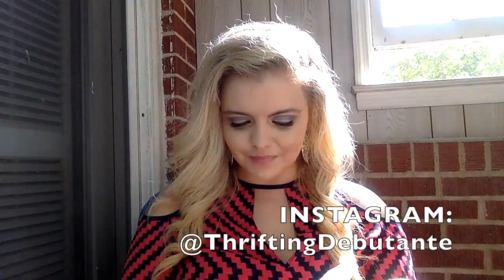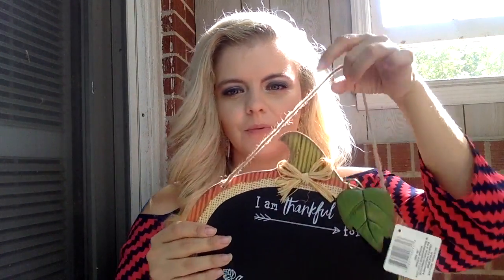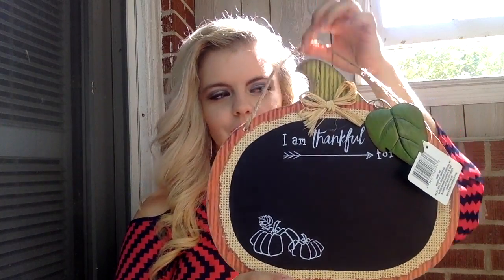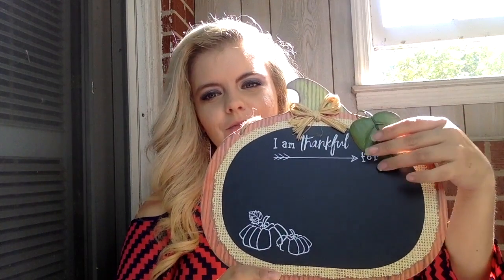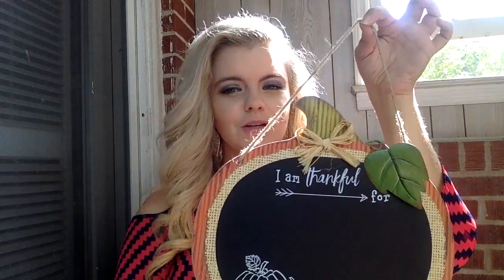First thing I want to show you is this really cute little chalkboard. It is a pumpkin chalkboard. It says, "I am thankful for," and it has a little leaf on it. I thought this was really cute. It would be cute for the wall or for a door. This would be a really nice gift for a teacher also. If you have kids and you want to get their teacher something nice, this with a little pack of chalk. It would also be great to hang up in the kitchen and write what you're thankful for at Thanksgiving. But I thought this was adorable and I picked it up.